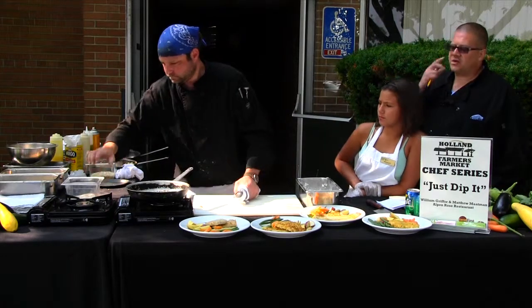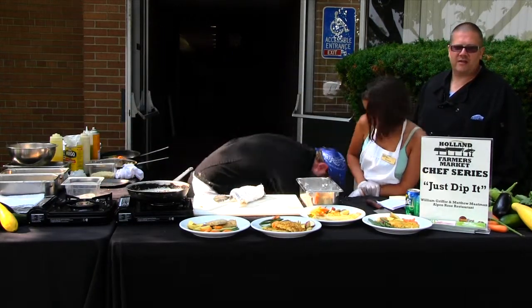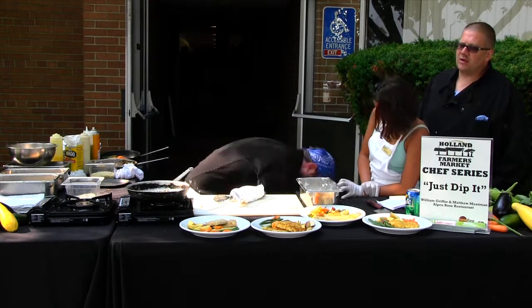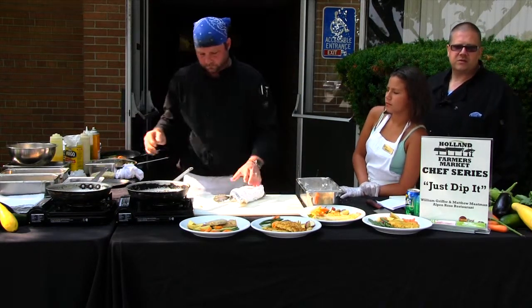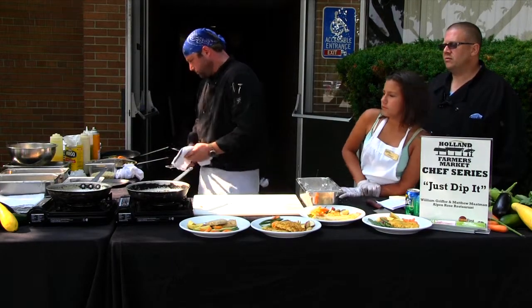But this pretzel crusted, really nice crust on it. We usually put like a Dijon cream sauce over it to have something to dip it into.